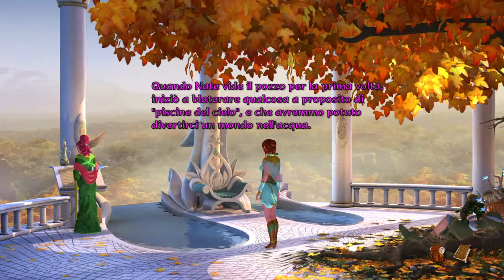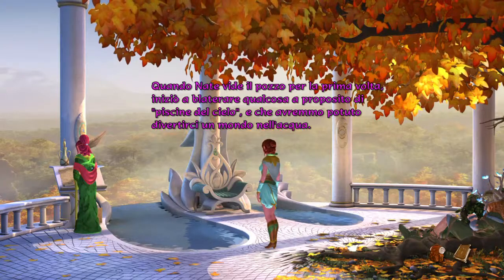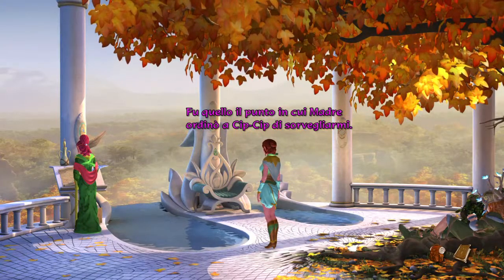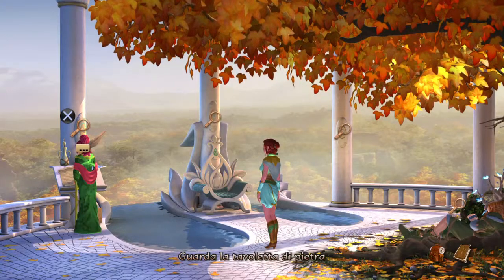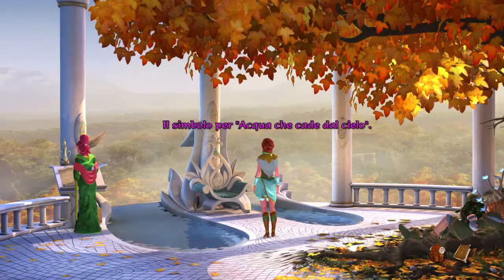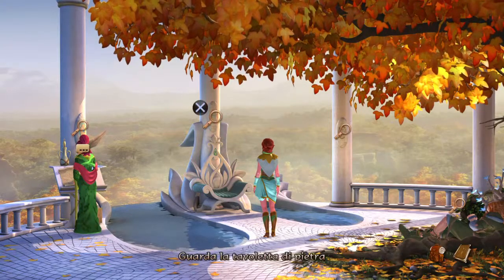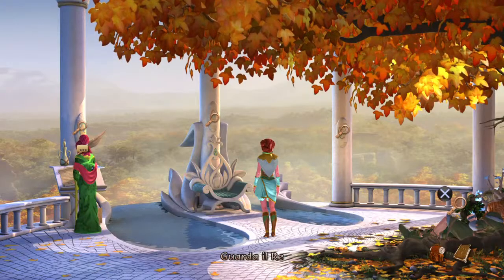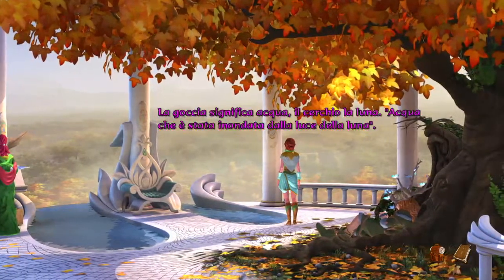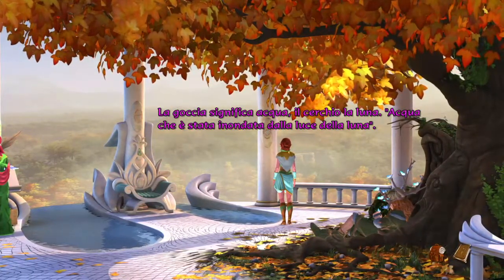When Nate saw the well for the first time, he started blabbering something about sky pools and that we could have a lot of fun in the water. That was the point at which Mother made Cheep Cheep guard me. The symbol for water that falls from the sky. The droplet signifies water, the circle the moon. Water that's been bathed in moonshine.